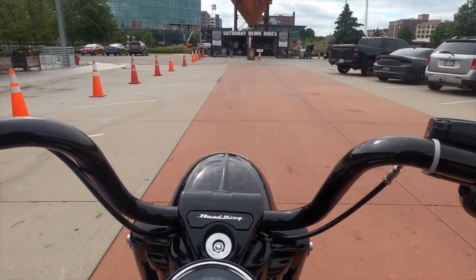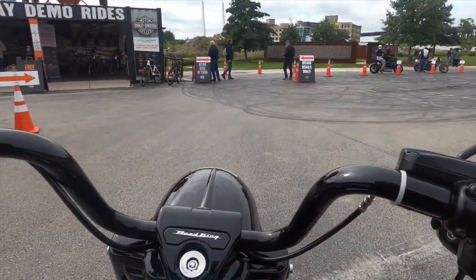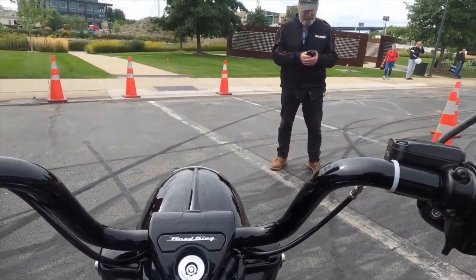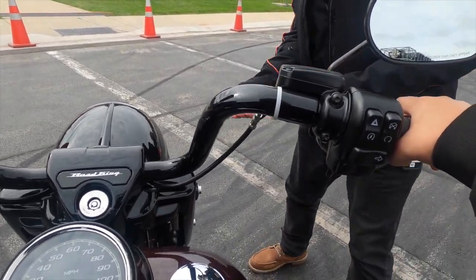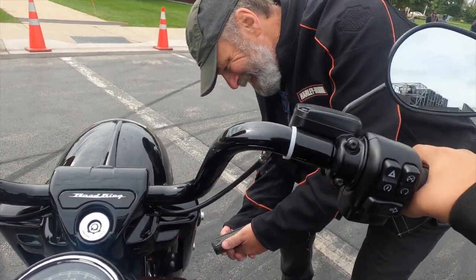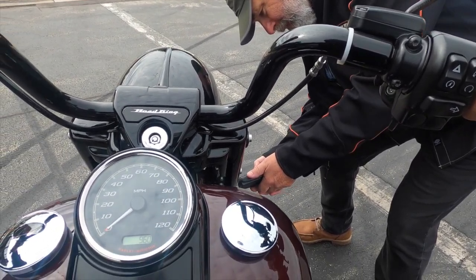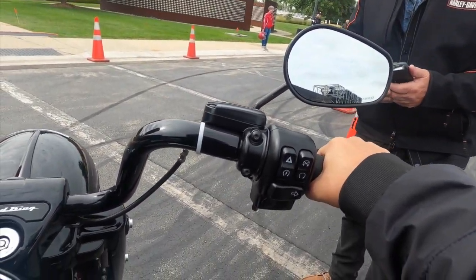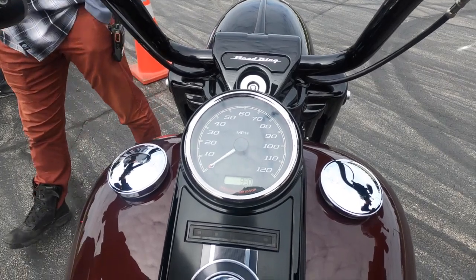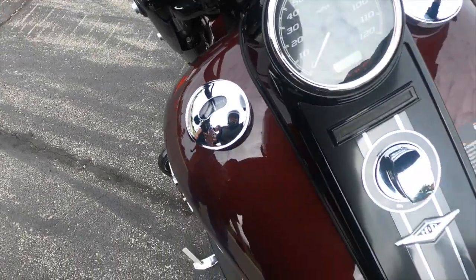So I needed help putting the kickstand up. Now, well, this will be interesting because now I got to check in. You love it? I love it. Can I take it home? No. Go to my local dealer? Come on. There you go. Thank you. You look good on it. Thank you. Man, if I wasn't such a shorty. Oh, this is a great bike. Pretty cool how it. Oops.